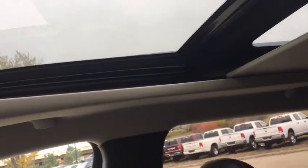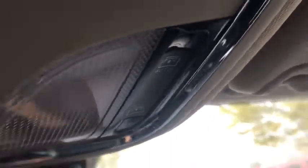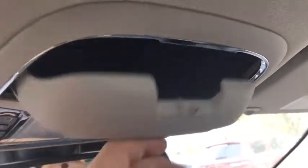Up on the roof, you do got the panoramic sunroof with the power sunscreen located right there. Look at how big that sunroof is. It's nuts. And it is powered as well. Now, sunglass holder, universal garage door openers, and that's the front seat.